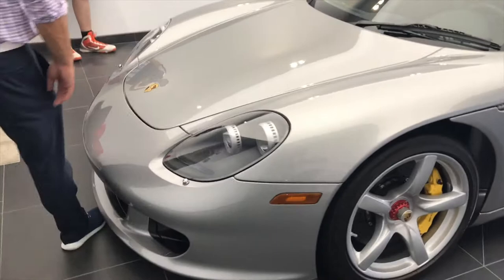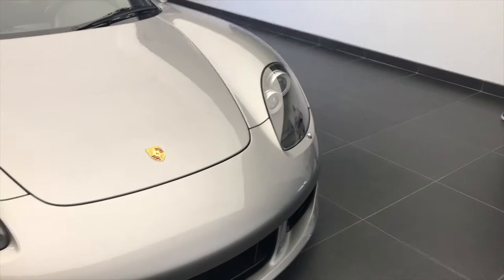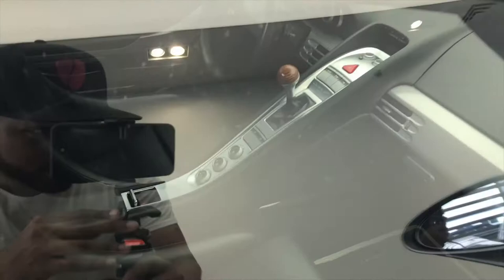The reason why the center washers are different colors such and such? No, I'm not even sure about that. Good question. I think they're like that on all of them for sure. Yeah. Oh my god. This is crazy.